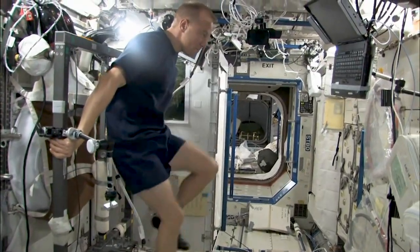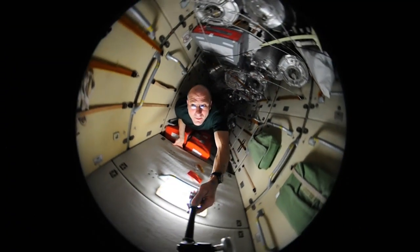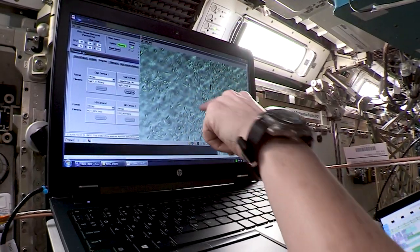These past 2 decades of microgravity science, they're just the beginning. The start of humanity's continuous presence in space, and the impact of the research in this novel environment is already being felt around the world. I think most people would not realize how impacted their life is by space.